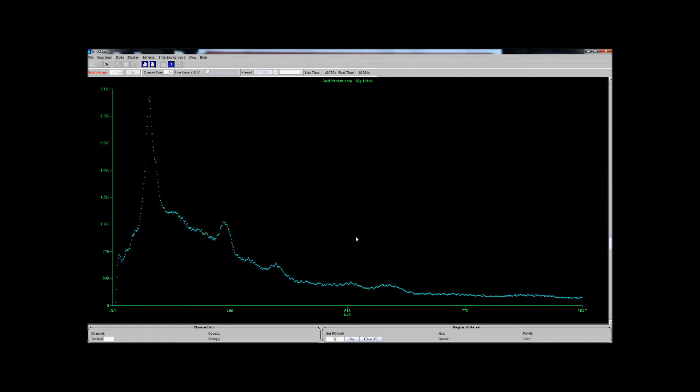Alright, folks, so here we go. I'm looking at what it is that I was able to detect, and let me change this a little so you can see it. Here it is. This is the spectrum that I picked up.